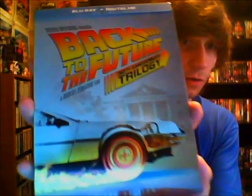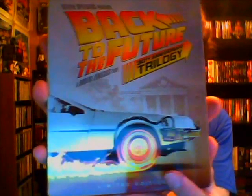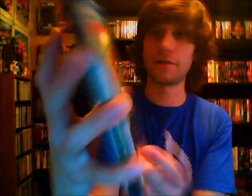Okay, we got a few steelbooks left here. This one I actually just picked up a few days ago. This is a Target exclusive. This is the Back to the Future Trilogy. All 3 movies with a bonus disc too. So this is a 4-disc steelbook set.